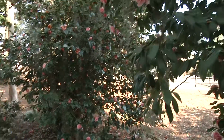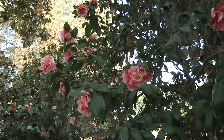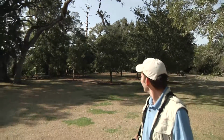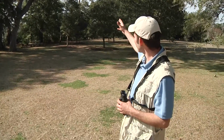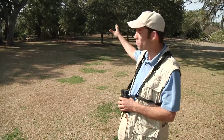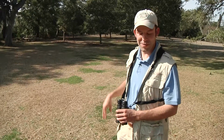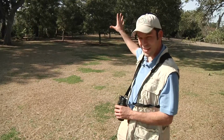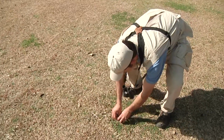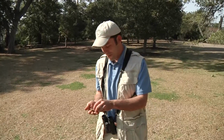We'll go check out some bird nests. On our way over here to inspect the osprey nest, we're going to see if there's any activity, any new building going on there, because we just noticed the ospreys have returned back for the spring. So far, nothing right today, but here at my feet, we've got a few acorns that have come from this live oak tree over here.